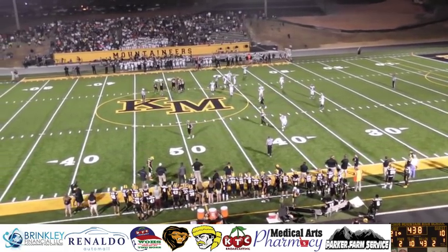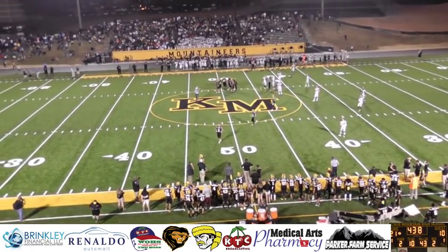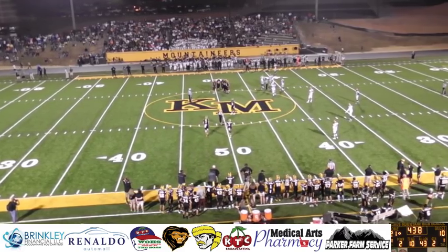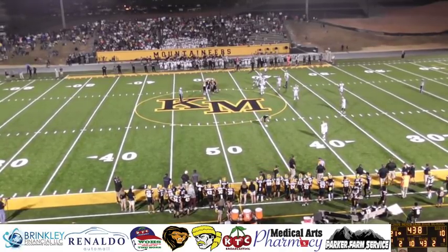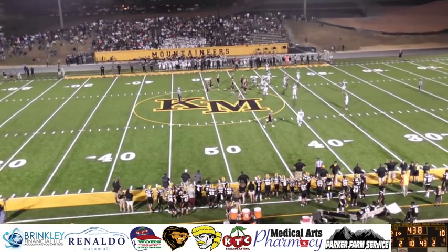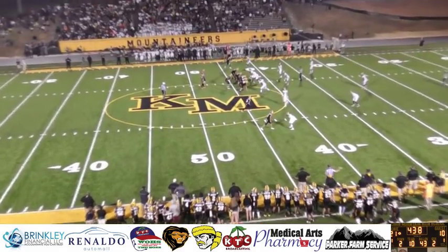Well, apparently these officials thought that they were doing a college football game, because that's just a bad call, because he threw it to nobody. 2nd down and 10. Ball still at the Shelby 43. 43.8 seconds now.